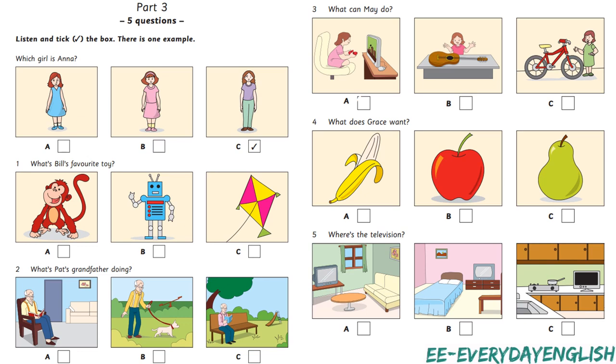Now listen to part three again. One. What's Bill's favourite toy? What toys do you like, Bill? Robots are okay. Do you like kites? No, I don't. That monkey's my favourite toy. I take it to bed with me.